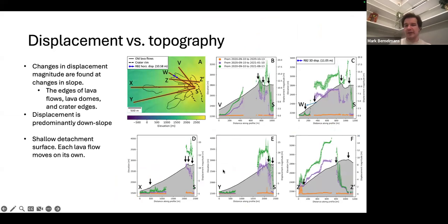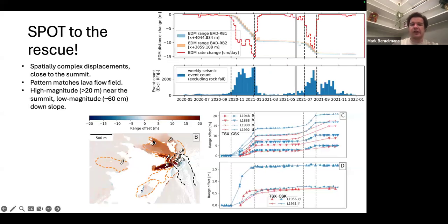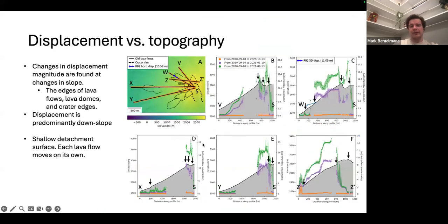Now, I compared this displacement data to topography data as well. And I found that changes in the rate of displacement tend to happen around changes in the slope. And this is indicative of flank instability. Also to note was using one of the electronic distance measurement points, we were able to estimate the 3D displacement. And this is oriented almost entirely downslope, which is again indicative of flank instability, landslides, that type of thing. All right. One of the other things we can see in here, so going back, is that each of these lava flows goes at a different rate and also in a somewhat different direction. And so they act almost independently, sliding past each other.